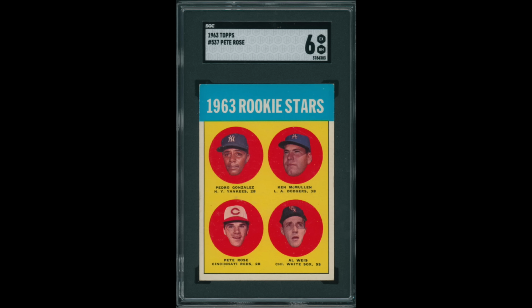And you can say, of course, yeah, but Pete Rose is the notable player here, and he's the only one most people are going to care about, and that's true. But maybe not for everybody. Ken McMullen had a very solid career, and I feel like the title of a card on a professional holder should be the technical title of the card, and not just what most people would think of the card as.